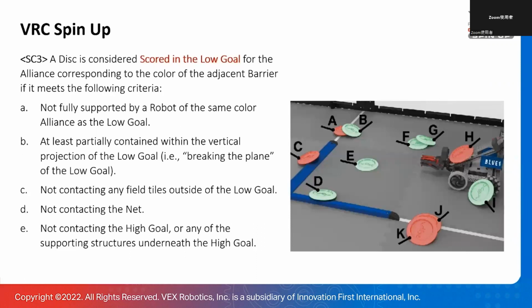Please note that discs which are scored in the high goal may not also count as being scored in the low goal. In the figure here, the green highlighted discs B, D, E, F, G, and I are all considered scored in the low goal. The red highlighted discs are not considered scored, because disc H is being fully supported by a robot of the same color alliance as the low goal. Discs A, C, J, and K are contacting the green foam tiles outside of the low goal.